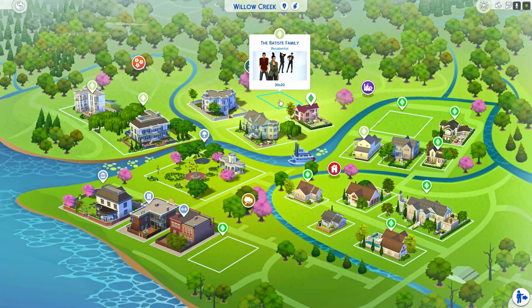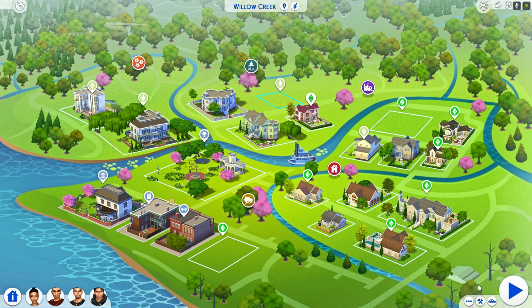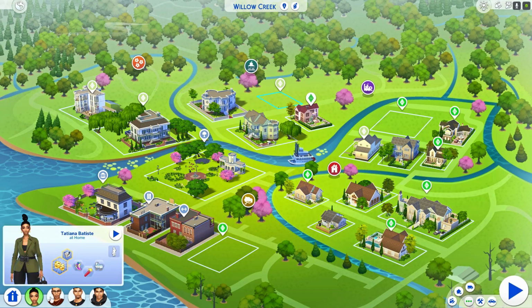And then we have the Batiste family. This is a family I made so long ago, over a year ago, but I put them in the save file because I made them as CC townies. This is the mom, Tatiana Batiste. She's wanting to be an actress. She's a dance machine, hot-headed and family-oriented. And she has 3 sons.